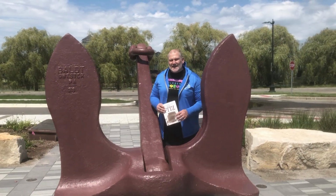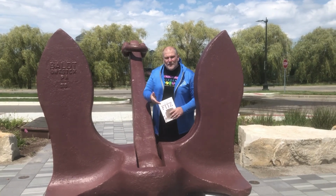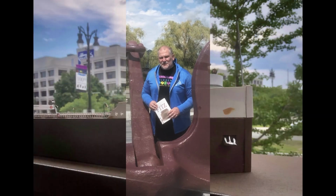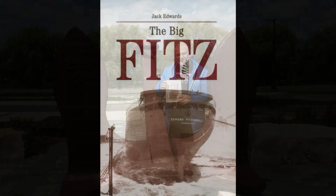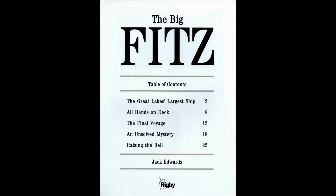What a great day, like all days are, to read a book. Well, here I'm standing right behind the bow anchor of the SS Edmund Fitzgerald. All right, let's read the book together as we learn about the SS Edmund Fitzgerald. The Big Fitz by Jack Edwards.